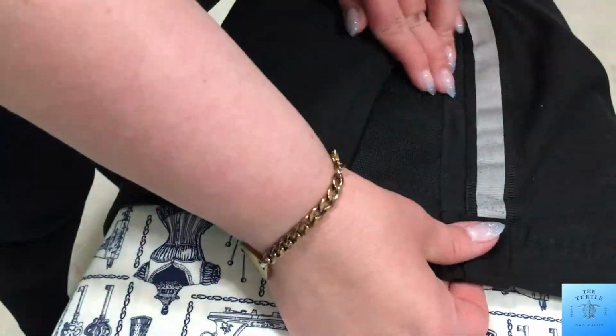And my other phone quit recording because it was full, because I've been recording all morning. So, finishing up on my other phone, and I'll take you guys along when I do my sewing for my pants. Okay, time to do some sewing.